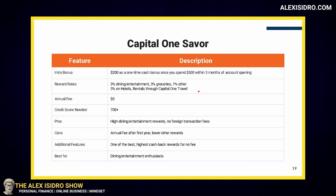And this is almost like, the way I personally see this because of this one right here, the 5% on hotels and rentals is almost like a hybrid between a cashback and a travel credit card. Although, of course, it's more for cashback, because that's the way I personally see it. And the annual fee for this one is $0. Originally I thought there was an annual fee for this one, but after checking the website again, I was like, wow, this is actually a really good deal.